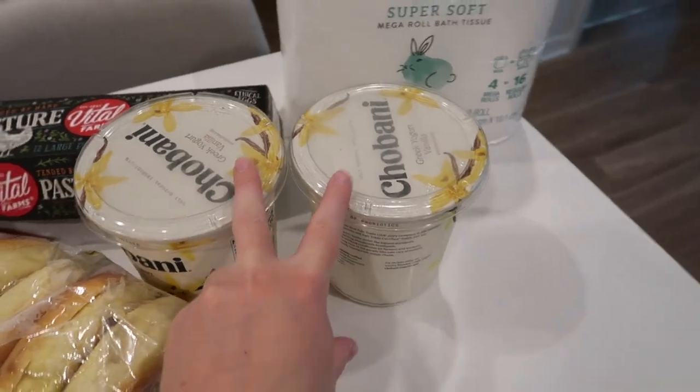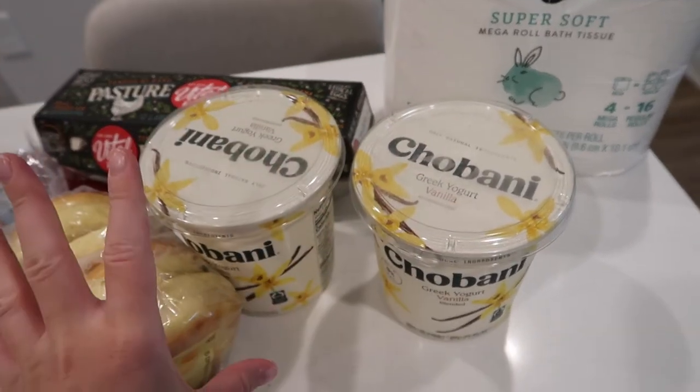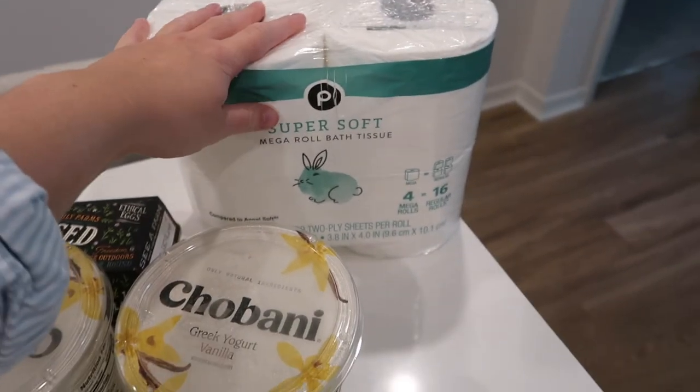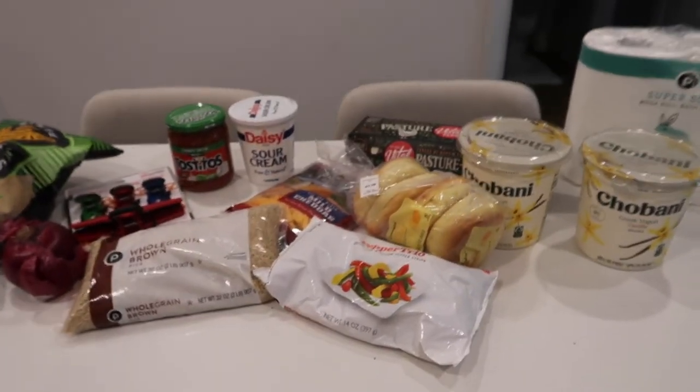And then we got two of my Chobani Greek yogurts because it was buy one get one free, which is so exciting. And then we got toilet paper, which is so fun. But anyway, that is our grocery haul. I'm gonna continue doing some cleaning and then we're gonna cook dinner and just get everything all cleaned for the weekend.